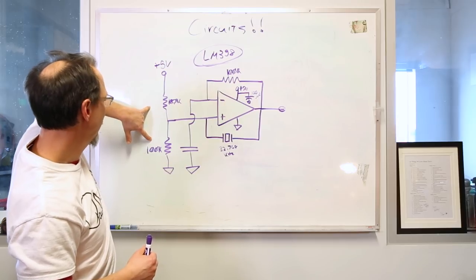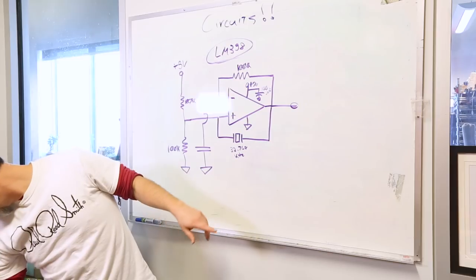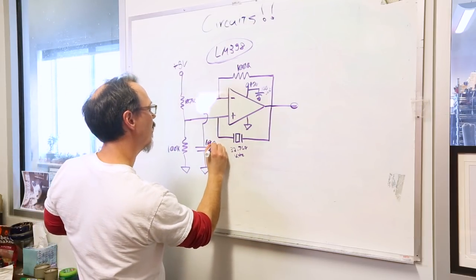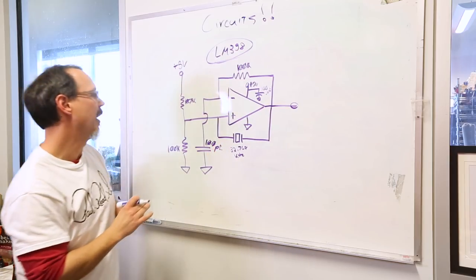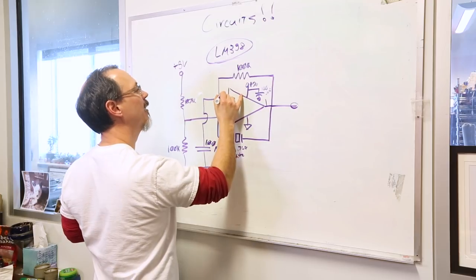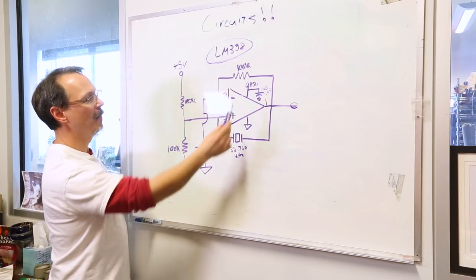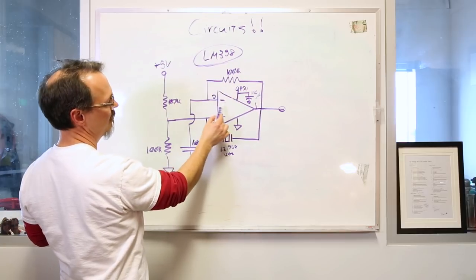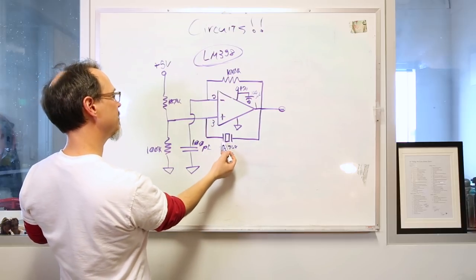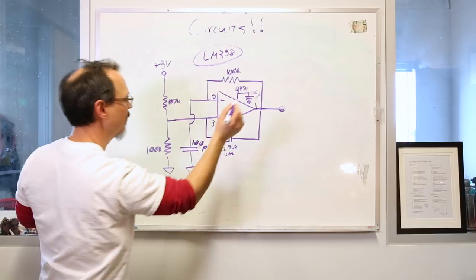Voltage divider, 100K, 100K. Oh, that guy. I need to know what that guy is. That guy is 100 picofarad. Okay, so if you set this up, and this is pin 1 here, and pin 2 here, and pin 3 here of the LM358. I've got 100K in the feedback to the negative going input, and the crystal itself to the positive input, and both of these coming from the output.